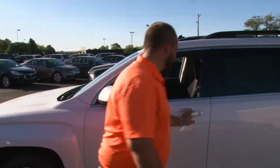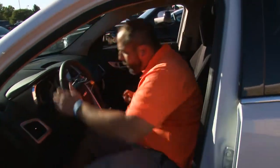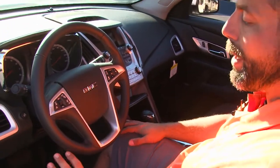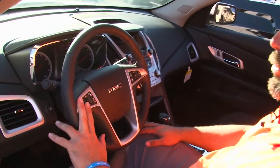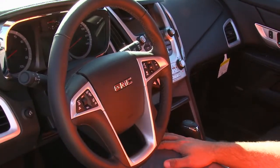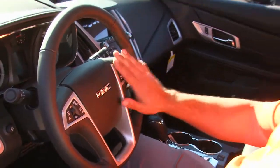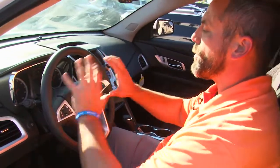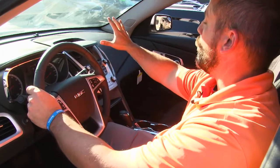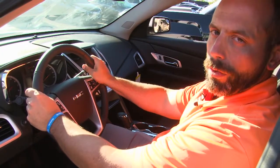All right, we're gonna jump inside real quick. Now the one we're looking at, this is an SLE2. Now right across the steering wheel, it's really easy and very convenient. You're gonna have your cruise control across there. This has a collision alert as well as a lane departure warning. Here are your audio controls. I mean, everything is just right where you need it, so that way it keeps you from having to take your hands off the steering wheel and your eyes as well.